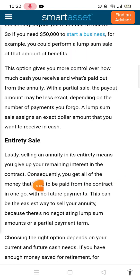Entire sale: lastly, selling an annuity in its entirety means you give up your remaining interest in the contract. Consequently, you get all of the money that's left to be paid from the contract in one go with no future payments. This can be the easiest way to sell your annuity because there's no negotiating lump sum amounts or a partial payment term.